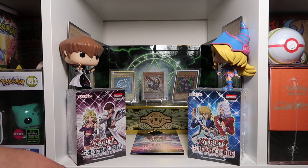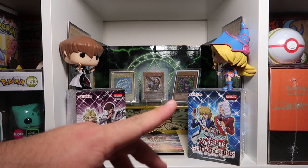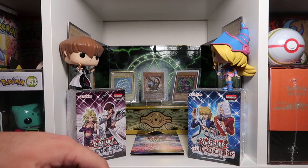Right up front, I have the Legendary Duelist Season 1 and Season 2 collection. On top of that, Seto Kaiba on the left, and then Dark Magician Girl on the right. And on the walls, Dark Magician and Blue Eyes White Dragon in the jumbo cards.